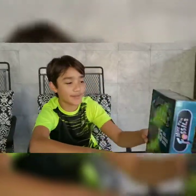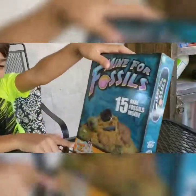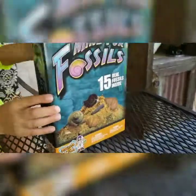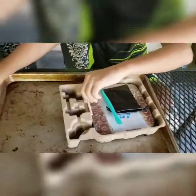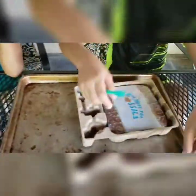Hey guys, so today we're going to be digging out 15-year-old fossils, and this is made from Discovery Dr. Cool, and we're outside because it's probably going to get really messy, so we're just going to start. Take this, and then put the bag here.